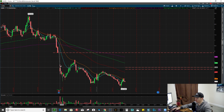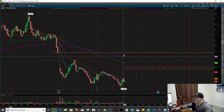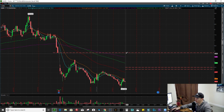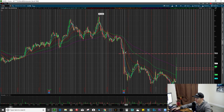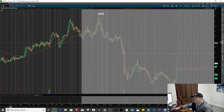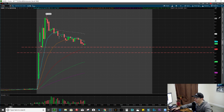You see how the chart has a gap right here from earlier in the year. The price had moved up to about 550, so it almost did a gap fill. That's what we would call a gap fill. With the way the price shot up, you can see it almost filled that gap. So I don't think we're going to get a whole lot more movement on AMRS today. We might. I'd have to do some more research on it.